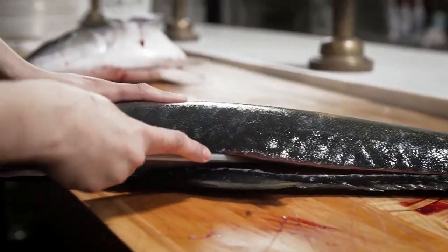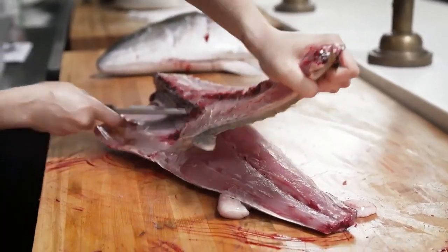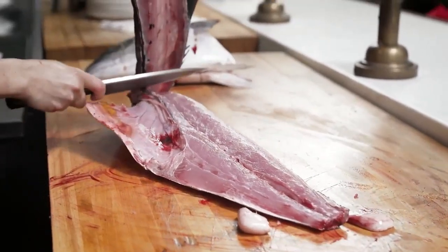For me, it's just growth. I'm still in that sponge stage. I'm still learning. I'm still developing my style, so I don't want to restrict myself.